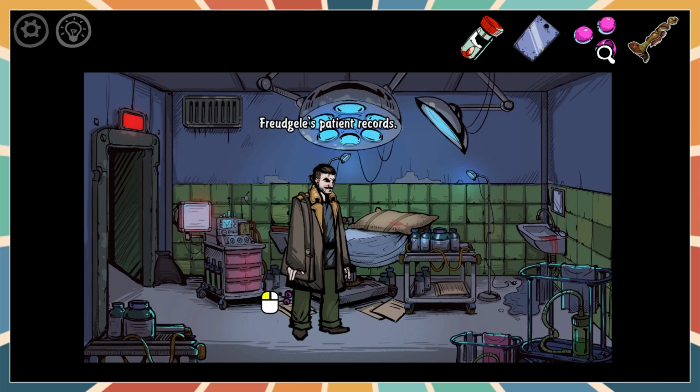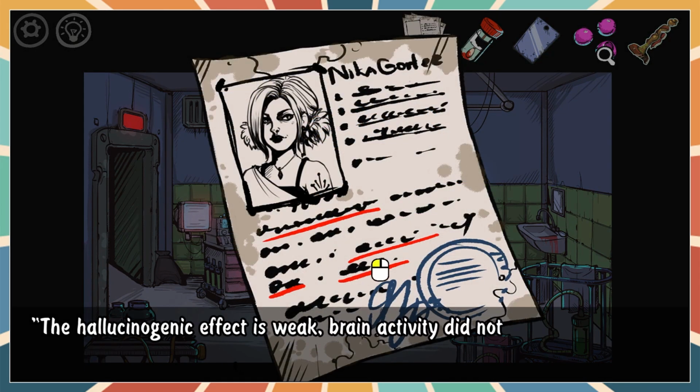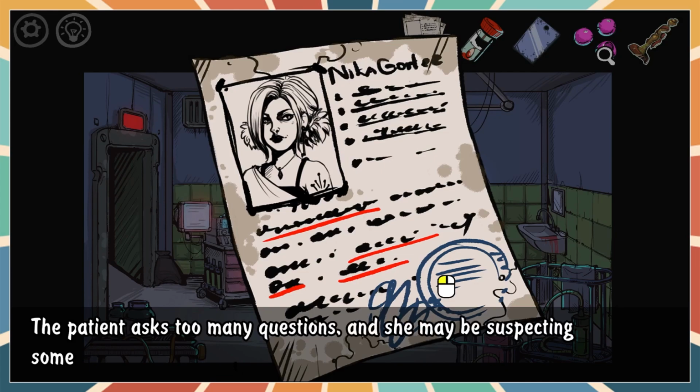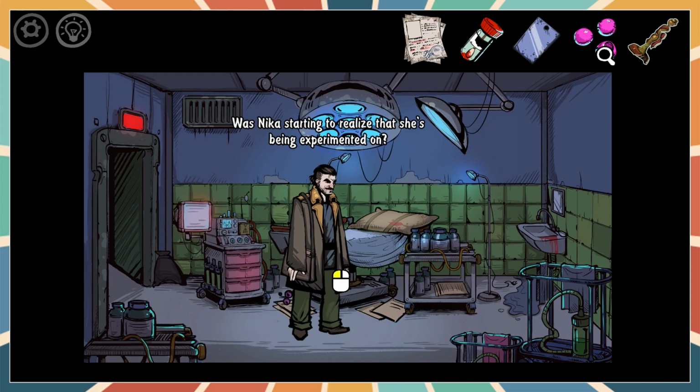Freudgele's patient records. Oh, there's some more beads. Why are they scattered on the floor? The hallucinogenic effect is weak. Brain activity did not signify increase, and pupils react to light as usual. The patient asks too many questions, and she may be suspecting something. Was Nika starting to realize that she was being experimented on? Sounds like a motive for murder. And Freudgele doesn't have an alibi. Guess I have another suspect.